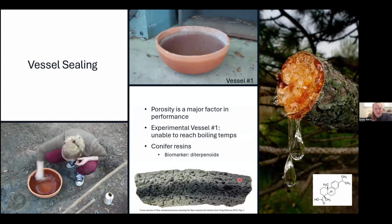Okay, so to the results and what I learned from the experimental stuff. A lot of the things that I learned from the experimental study aren't related to organic residue analysis. You learn a lot just by getting out there and doing it, and getting some firsthand experience with it. First and foremost, I knew porosity was going to be an issue going into this because these things are just laced with holes. So I knew that these were essentially going to be like terracotta plant pots, where water is going to seep through almost immediately.